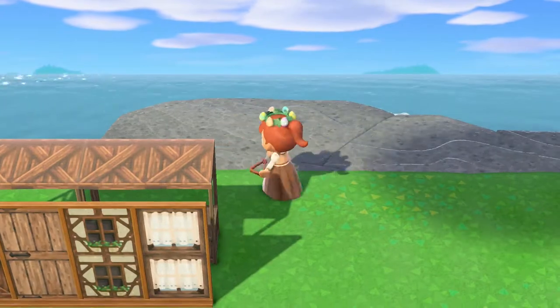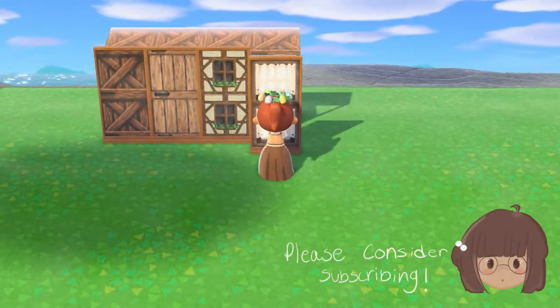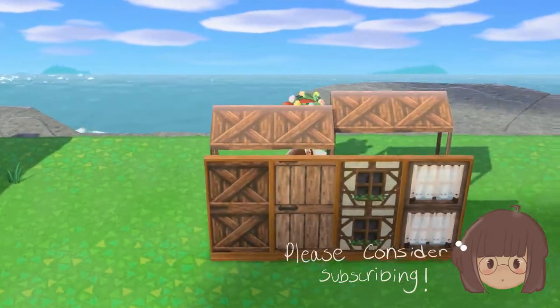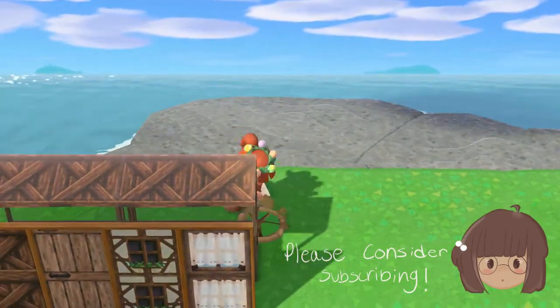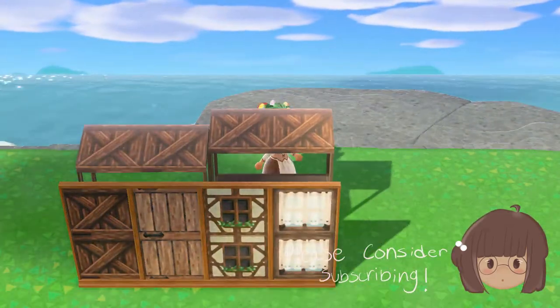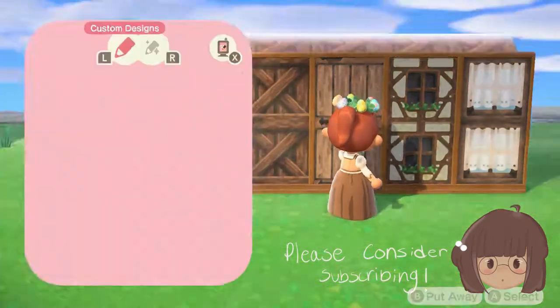And I'm putting the walls on the back, and that's the roof of the cottage. And I'm moving everything so that I can actually fit trees behind everything, because I don't want it to just be in front of the ocean. I want it to actually have trees behind it. So I have to make space for trees behind there.